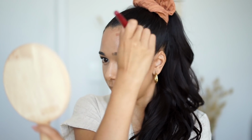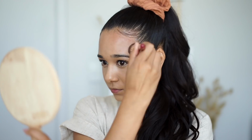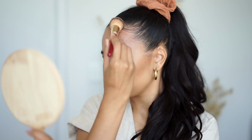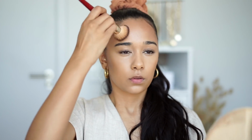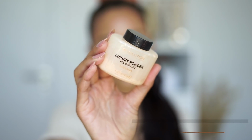It's just difficult to blend. Very warm, oh my word. Why did I use this? Oh! No, I'm not a fan. This is the powder that I usually use. This is the Revolution Luxury Powder in the shade Banana.